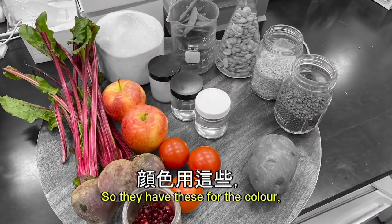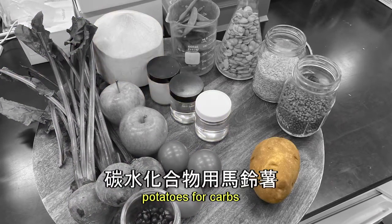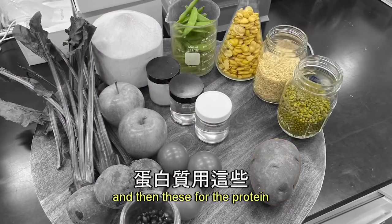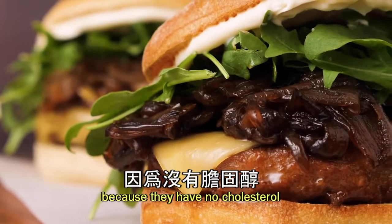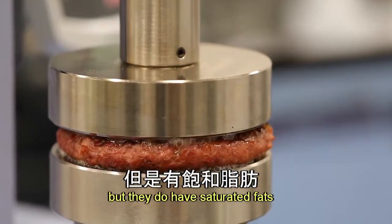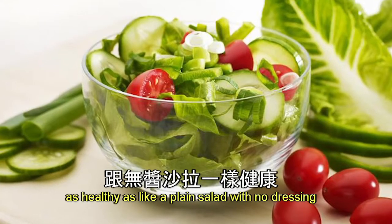So they have these for the color, coconut and sunflower oil for the fat so it sizzles on the grill, potatoes for carbohydrates, and then these for the protein, the majority coming from yellow peas. These burgers are better for you because they have no cholesterol, but they do have saturated fat from the coconut oil, so you shouldn't think of this as healthy as a plain salad with no dressing.